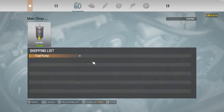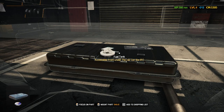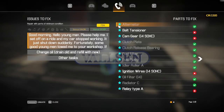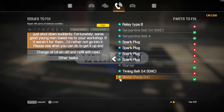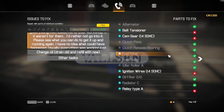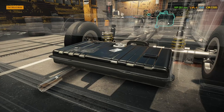Okay. At least that one is done. Perfect. Let's check. So that one is changed. Not interested. That one, no. Ignition wires. Okay. Starter is done. Water pump is done. No. We need all the spark plugs. It doesn't say anything about relays. Have you seen that? That's stupid. But it is what it is.